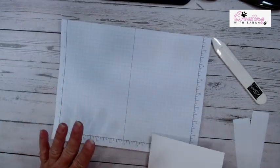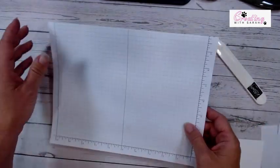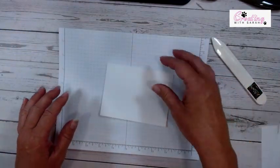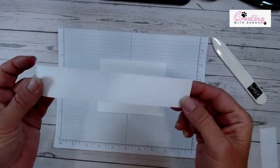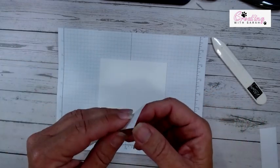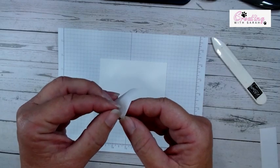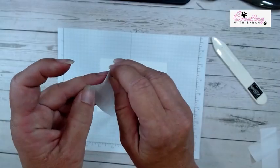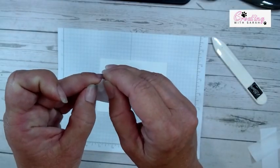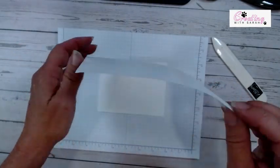coloring. So I do have my grid paper. You definitely want to use grid paper. This is the opposite side that I used on Tuesday. So I'm just going to flip it over and we can lay down our piece of basic white. I did cut new ones to do on today's live just because the last card that I created, and I'll show you that towards the end, it made a hot mess out of it. So I didn't want to cross-contaminate my blender pens and my ink, so I went ahead and just cut new ones. So this is definitely super sticky.